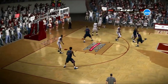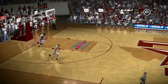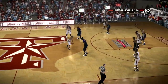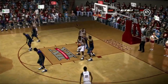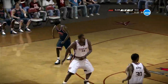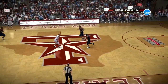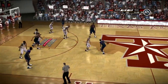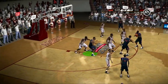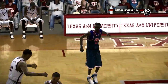On the outside, he fires from long range. You betcha. The center in the paint. There's the trap. Goes up for two. Perfectly executed. Gotta take some pride on the defensive end. From right in the circle, it sticks.